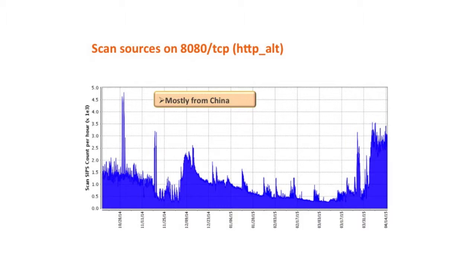It'll be interesting to see if that clearly indicates a botnet, if it slopes down again over the next, whatever, four weeks or so. Right.